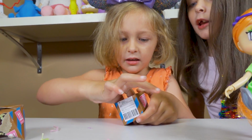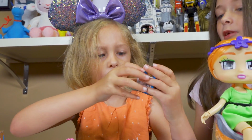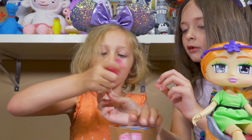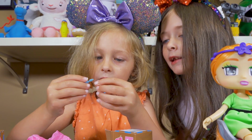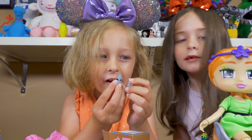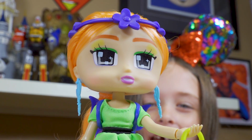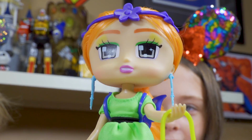Let's open up these. Okay, last surprise for this one. It's a shirt. Yeah, it's a shirt. It has to be. Is it inside here? Oh, yeah, probably. Your earrings. Yay, earrings! You can pin them on your ears. Look how pretty she is! Wow, look at her earrings. Those are so pretty.